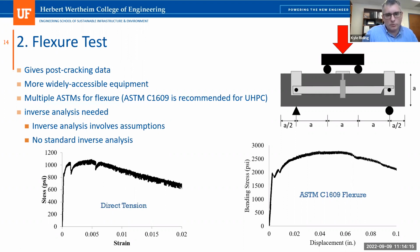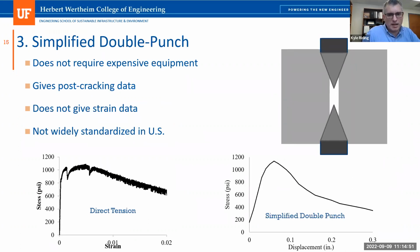Now, you still need a closed loop testing machine to do this test, and that equipment is not widely available, but this test is more widely available than direct tension for UHPC. And it is much easier to run, but still it's the equipment and the knowledge it takes to do this with the assumptions. It makes it not ideal for quality control. Maybe for qualification, direct tension and flexural tests can work really well for that. But when it comes to actual quality control in a plant, in a precast plant, neither one of these options are very desirable. The equipment just doesn't exist in the precast plants.